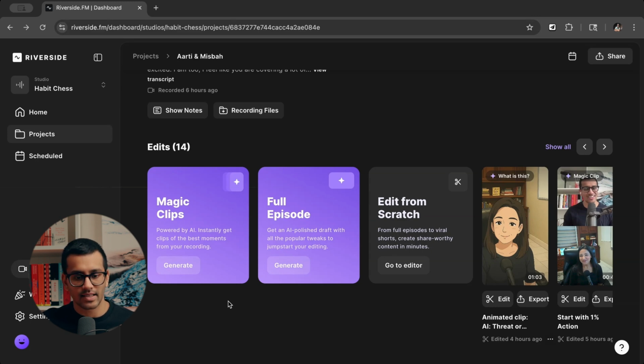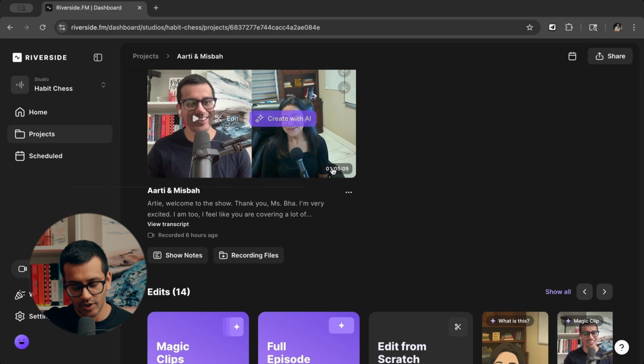Even if you need to make some customizations or toss away that clip completely, it's interesting to see what the AI is picking up as a good moment. So let's scroll up here for a second. We've got 2 options that I want to show you: show notes and recording files.